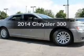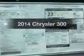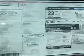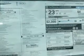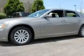Presenting the 2014 Chrysler 300. If you're looking for an automobile with great attributes, look no further. With a solid six-cylinder engine, the powertrain includes rear-wheel drive that responds smoothly to its automatic transmission. Premium wheels lend a distinctive appearance.